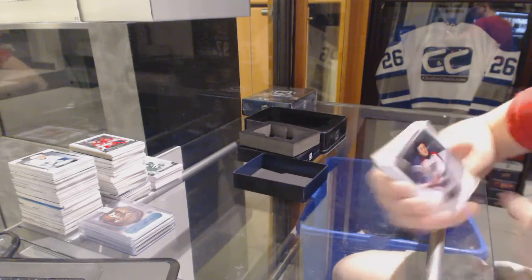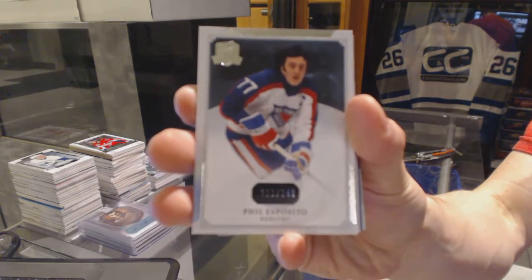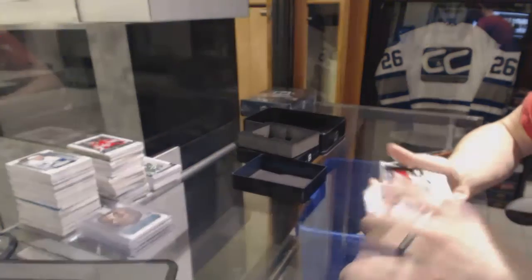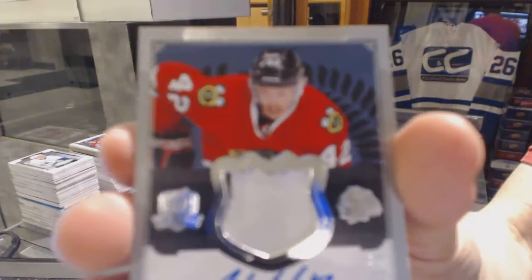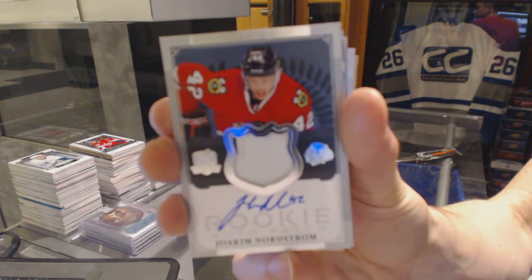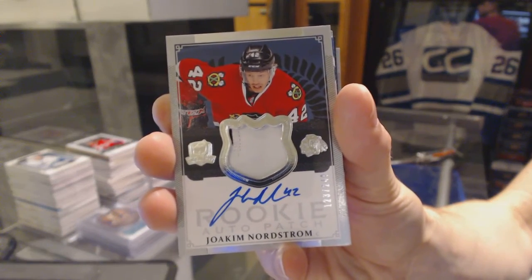All right, base card number 249 for the New York Rangers, Phil Esposito. We got a slightly two-color rookie patch auto number 249 for the Chicago Blackhawks, Joachim Nordstrom. Joachim Nordstrom under 249.